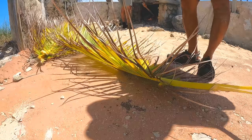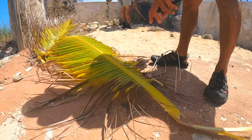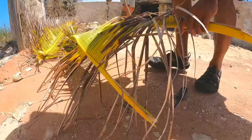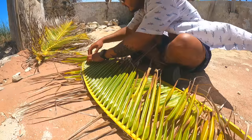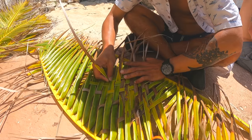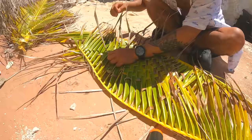I got these palm fronds. I'm going to make a plate, or a net or anything. I got a nice rhythm going here with the weave. I started off kind of sloppy, but now I have it figured out. Couple more loops and I am done with my plate.